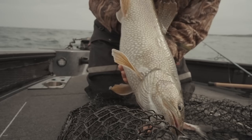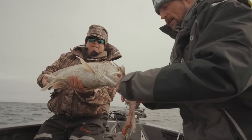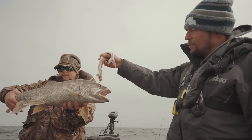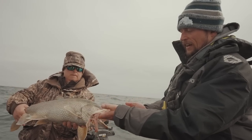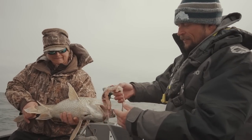Hold her up, that's a beautiful fish, buddy. Yeah, it is. And look at what she puked up. That there's a big, big herring. Isn't that awesome? That looks sweet. Sorry to take your lunch, girl, but isn't that unreal?